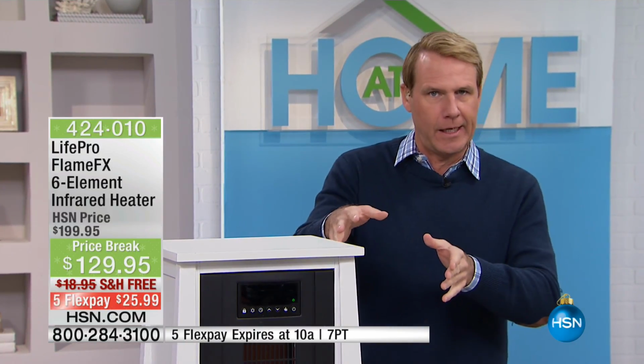It's the gift of warmth. That's what this is all about. And this is unlike any other space heater that you and I may have grown up with, because it's not that coil heater. It doesn't smell. It's instantaneous, and when we're cold, we need to get warm fast. And it is a 6-element infrared heating device.